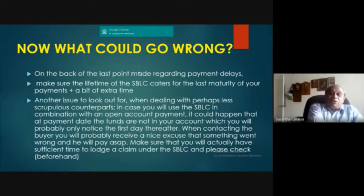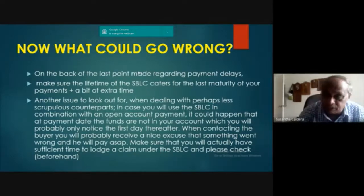Another issue to look out for when dealing with perhaps less scrupulous counterparts, in case you will use the standby LC in combination with an open account payment. It could happen that at payment date, the funds are not in your account, which you will probably only notice the first day thereafter. When contacting the buyer, you will probably receive a nice excuse that something went wrong and he will pay as soon as possible.